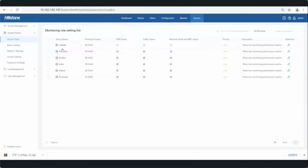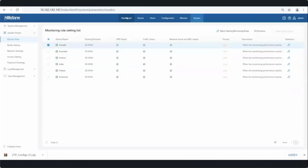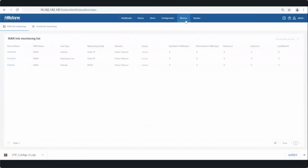Under the subheader system, we click into monitoring rules to add the new device Canada into our monitoring. Back on the main dashboard, we can now see that there's another device that's online. The link isn't strong because it does take a bit for the link to be registered properly.